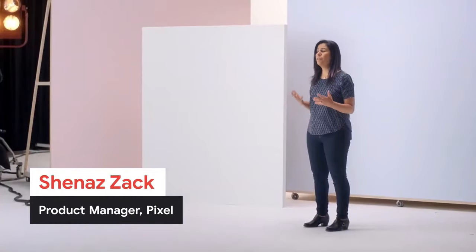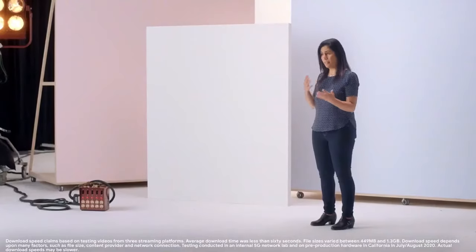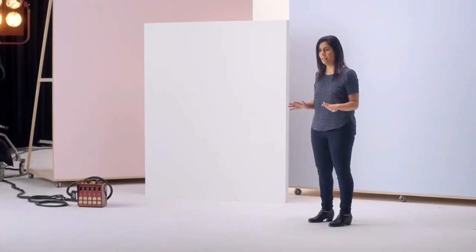5G makes many of the great experiences we deliver faster. But people want more than just speed. Speed is still a big part of it. For example, you can download a movie in just seconds now. And we're also optimizing video streaming quality in both photos and YouTube for 5G speeds. But then with Wi-Fi features like smart downloads on 5G, your YouTube music playlists are proactively downloaded. So even when you don't have connectivity, your entertainment continues seamlessly.